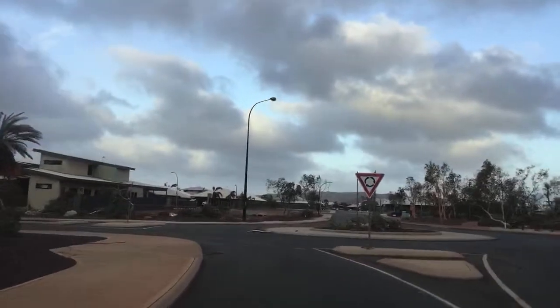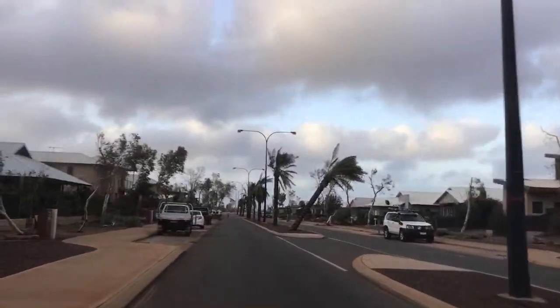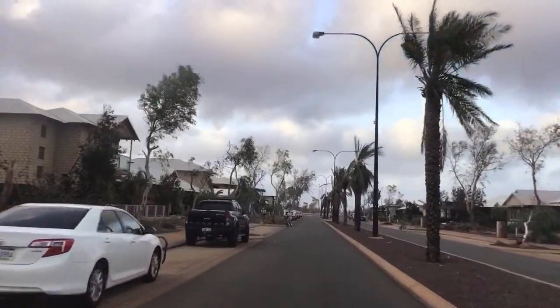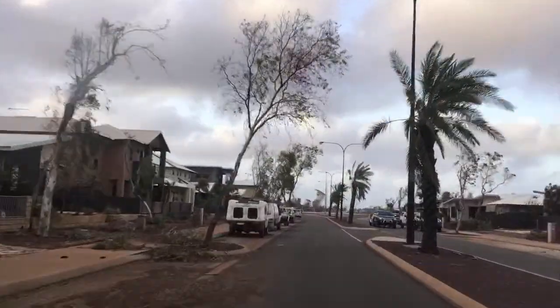That's pretty much it for residential. So we can actually head out past Gap Bridge and towards the airport. All right, so we're going to go out to the airport now. We've had a look at pretty much all the residential areas of the town. Creek out there, 7 Mile Creek, which hasn't flowed in years and years. It's full of water. Really? Yeah. Okay, that'll be cool to see.